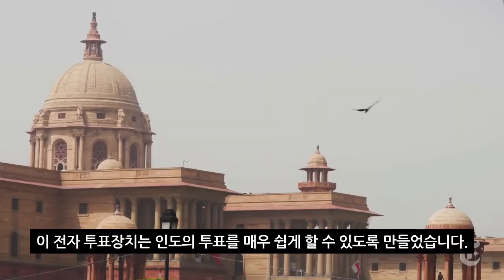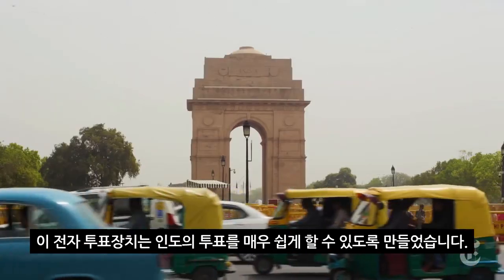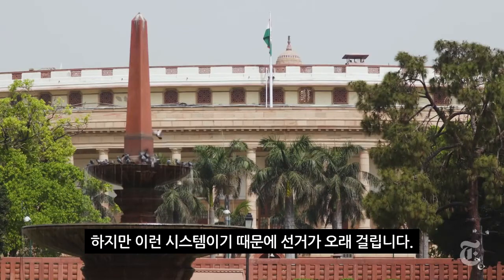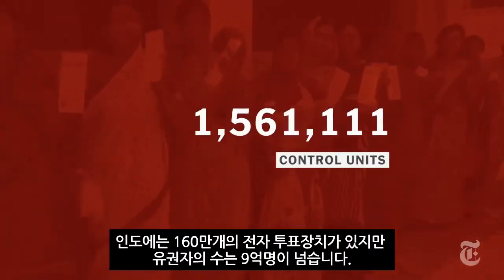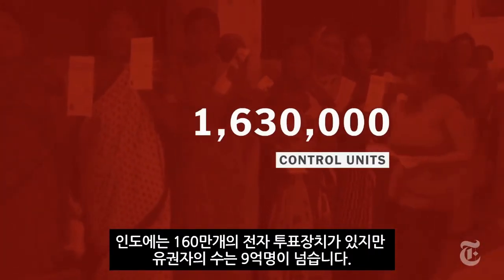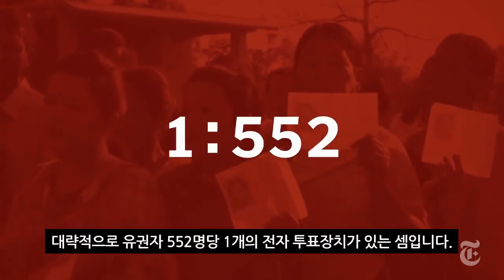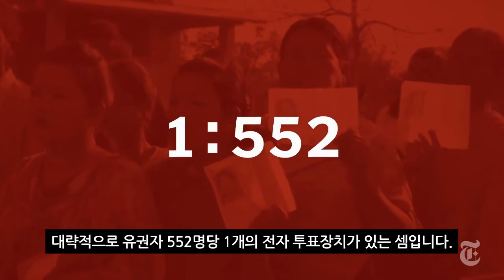The electronic voting process has made it dramatically easier for Indians to cast votes. But it's also part of the reason why the process takes so long. There are just 1.6 million control units, but more than 900 million eligible voters. That's roughly 1 unit for every 552 voters.